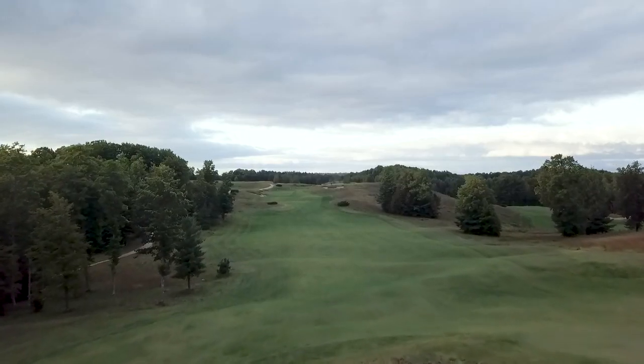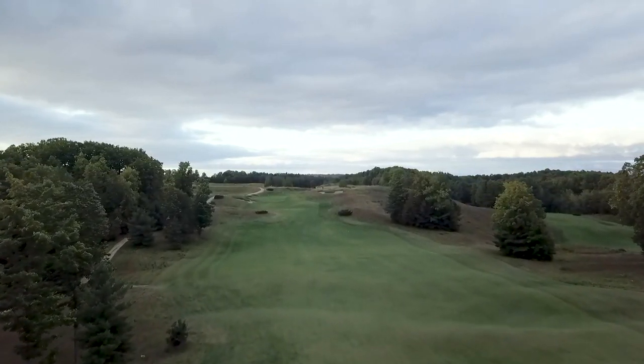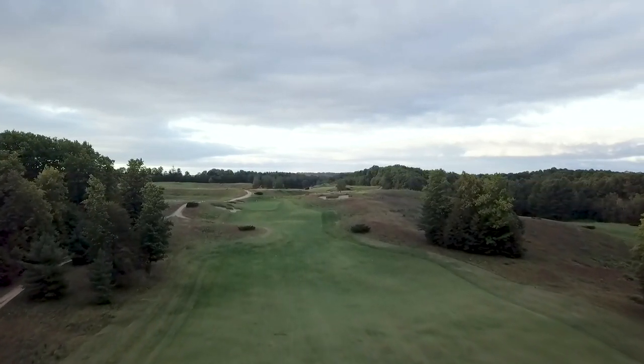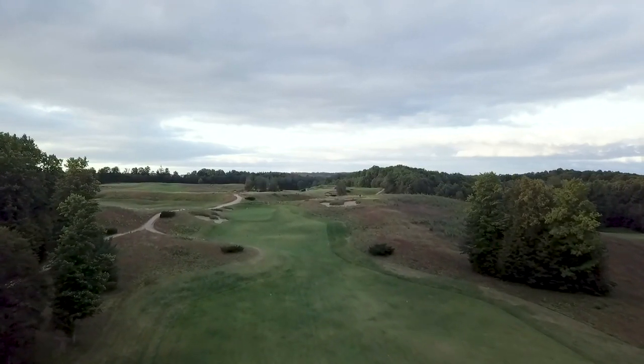Over-fertilizing and over-watering it will also encourage the other grasses to encroach. So the hardest part sometimes is to not do anything. The fescue is the finest playing surface in the world when you have the right conditions to make it grow right.